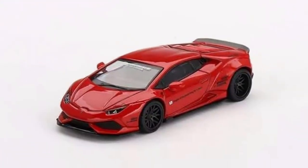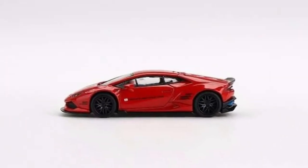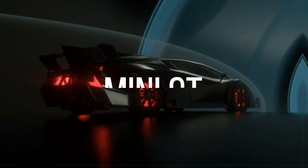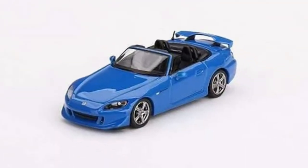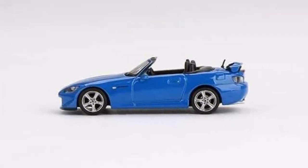LB Works Lamborghini Huracan Version 2.0 in red color, made in diecast. Release date July 2022. Honda S2000 AP2 Type S in Apex Blue color, made in diecast. Release date July 2022.